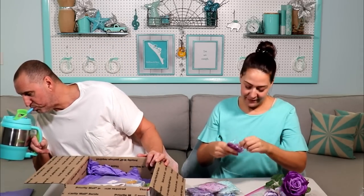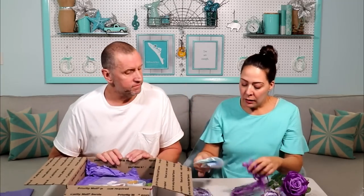Satin. Okay. I thought it was a special kind of satin. Yeah. I don't even know what these are. These ribbons? Oh, they're ribbons! Look at the colors. I'm gonna have to see where you got these. These are gorgeous.